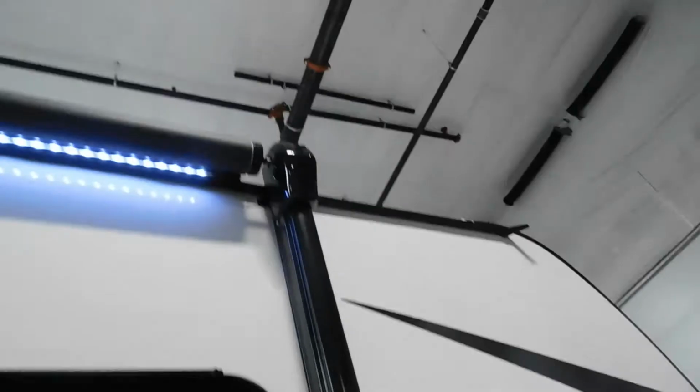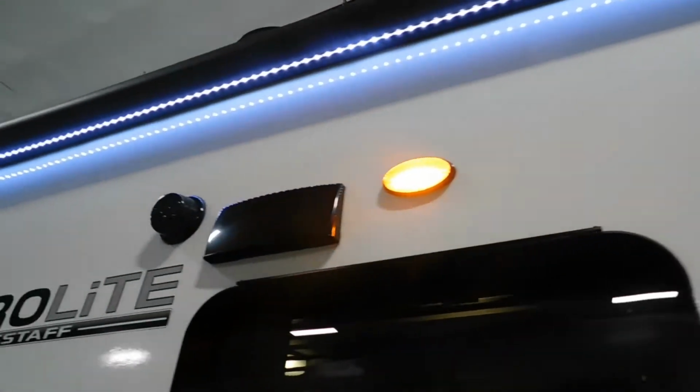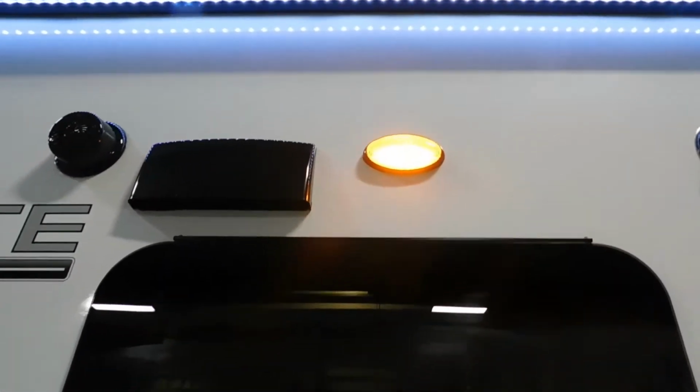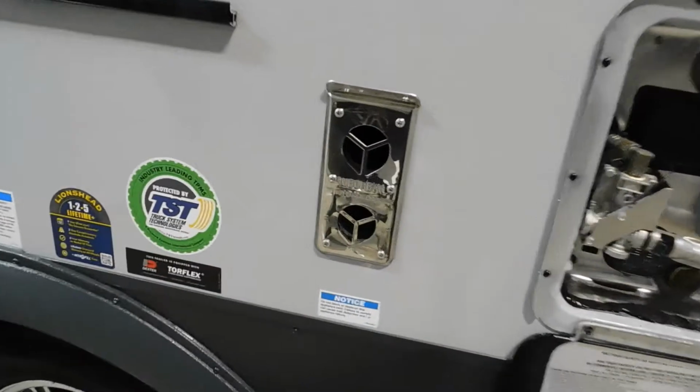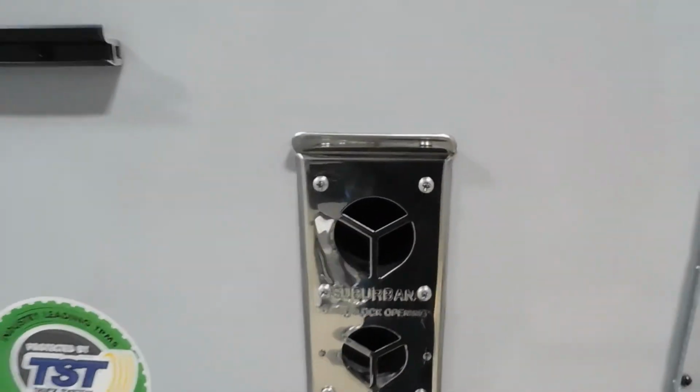Coming around your unit, your big awning with LED lights, your outdoor speakers. This here is a vent for your microwave. That's your porch light. This is your furnace heat release, so if you're running your furnace, steer clear of this. It'll get rather warm.